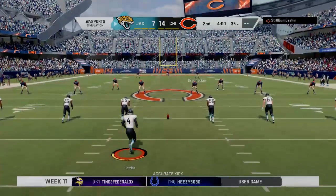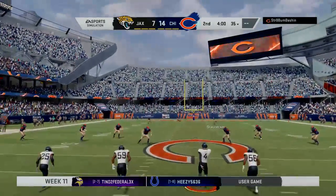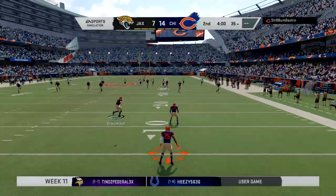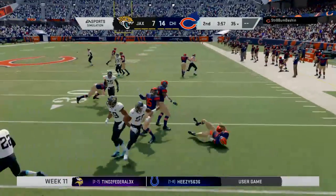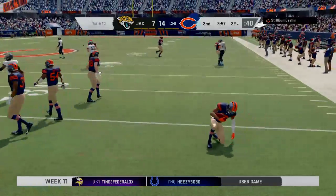And Lambeau now, after the touchdown, he'll kick this one away. This one fielded at the 5. And he's up past the 20 to the 22-yard line.